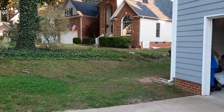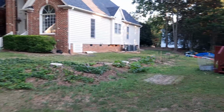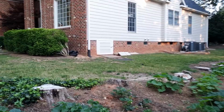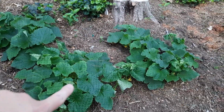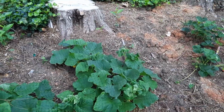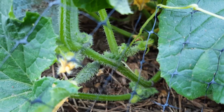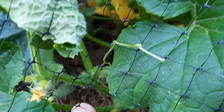Now the backyard. This is where stuff is getting out of control. They're really getting wild. Okay, so our cucumbers, these are all the cucumbers. Remember how tiny they were in the last video? These things are enormous. I don't know if there's fruit on them yet, but they are covered in flowers. And yeah, there's an example of a little fruit, about an inch long. And we are going to have more cucumbers than you can shake a stick at. There it is, and they are busting out of this netting.